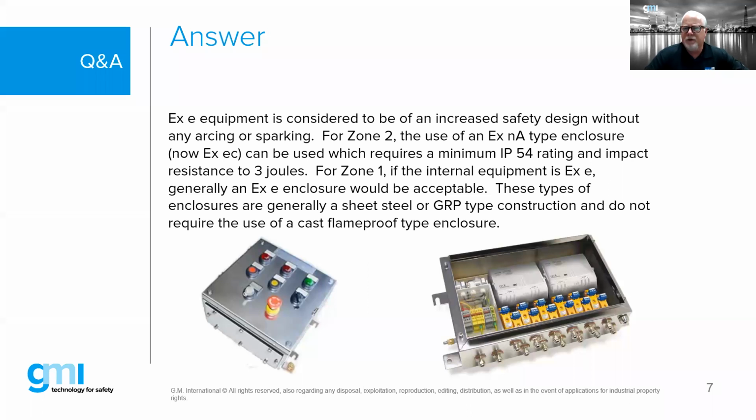So, Paulo, to your question, as far as barriers are concerned, if you were to install those barriers into a hazardous location, the barriers themselves are certified for Zone 2, and they can be installed into Zone 2. But what it'll say in the certificate for GMI, and this is true for other manufacturers, is that a barrier shall be installed in an enclosure that meets the requirements of 60079-15, which was the non-arcing standard, if you will. It states that it must meet an impact resistance, must meet a minimum IP rating, and all that good stuff. So it is correct, there's a note in the certificate that you need to install it in such an enclosure. That's right.